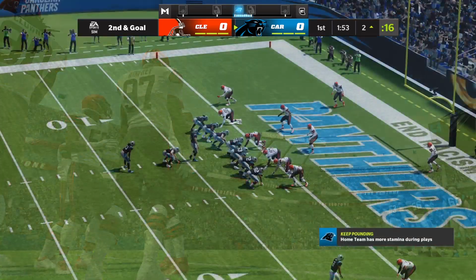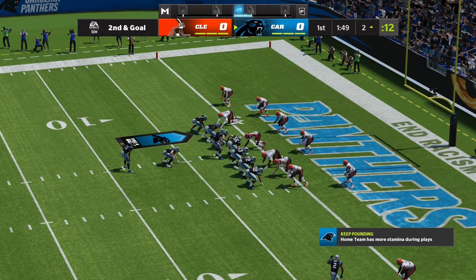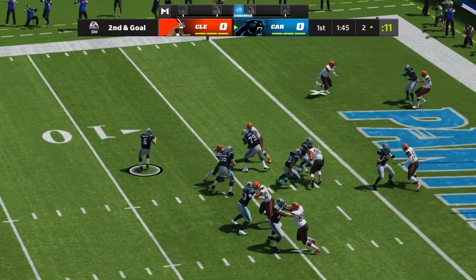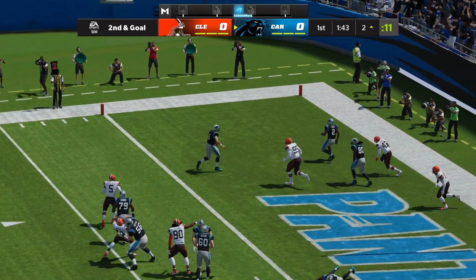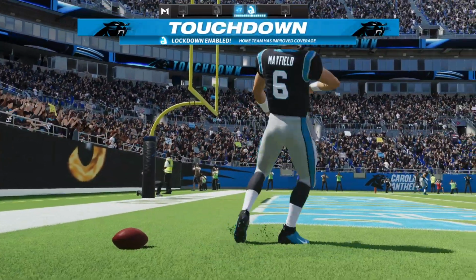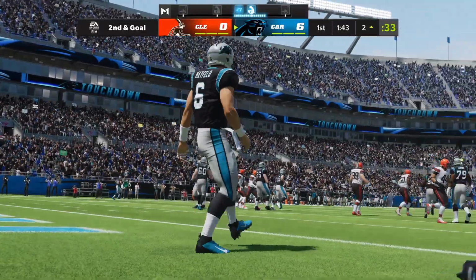If I'm them, I'm thinking about going at it 4 straight times. 2nd and goal, and they will try again from the 2-yard line. Mayfield. And he'll take this into the end zone. Touchdown, Carolina. Baker Mayfield taking it in from 2 yards out.